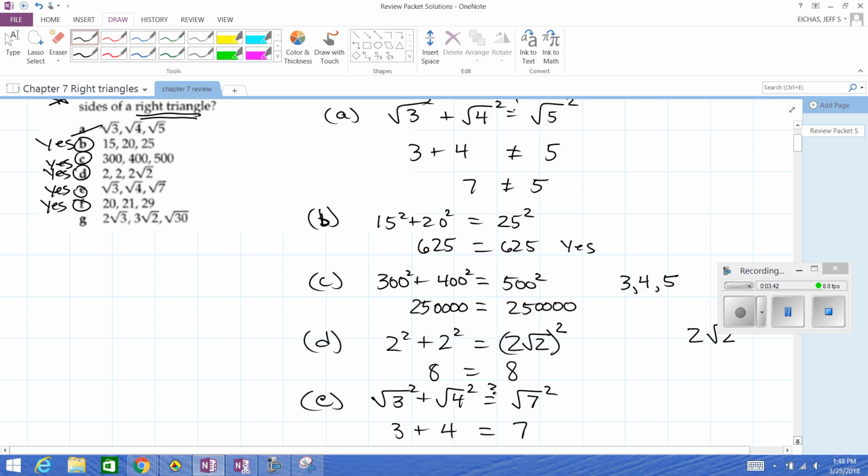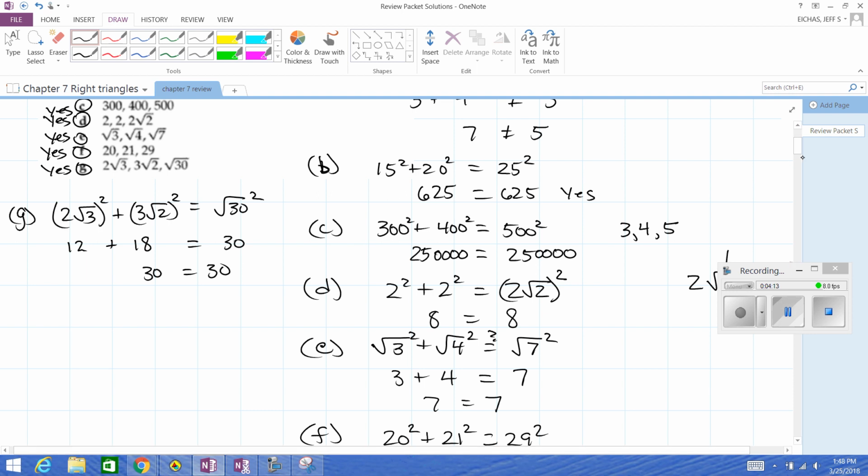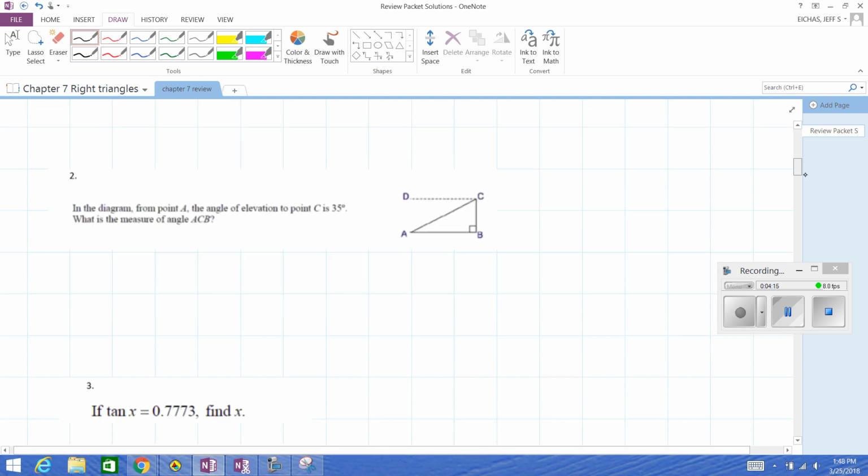And this last one's a little tricky, but I think it works as well. I'll come over here. So G. Be careful again. Got to have parentheses around that. So the 2 and the square root of 3 both get squared. 3 square roots of 2, quantity squared, and square root of 30 squared. 4 times 3 is 12. 9 times 2, that's going to be 18. Yeah, that works. So that's also a yes. All right, so all of them except the first one? Yeah. All right, number 2.